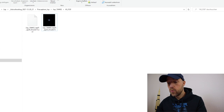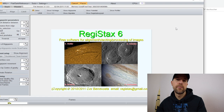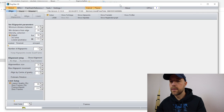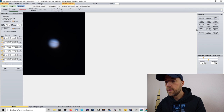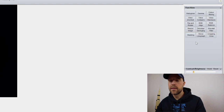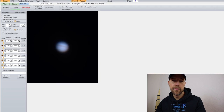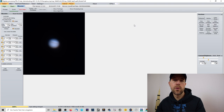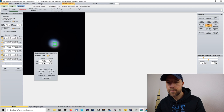So what you then do is you open RegiStax. This is a tool for sharpening and denoising, let's say. You just drag and drop your file here, maximize this, and here on the right hand side you have some tools, let's say, and here on the left hand side you have the sharpening and denoise section, let's say. So what I usually start with is the RGB align.